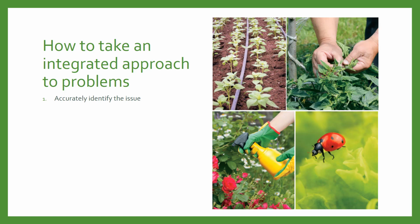So, frequent scouting. I often use the time that I take watering, for example, to scout for issues or to look for issues that may be going on in my garden in hopes of catching them early.